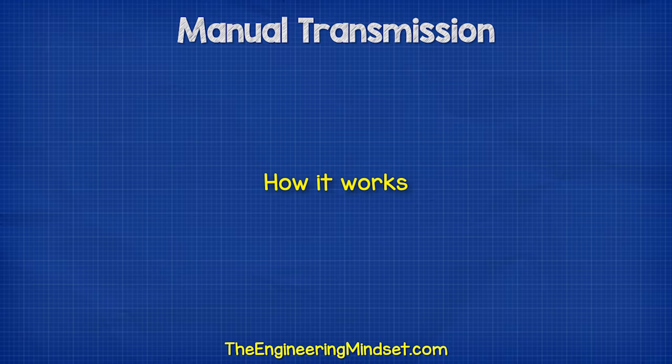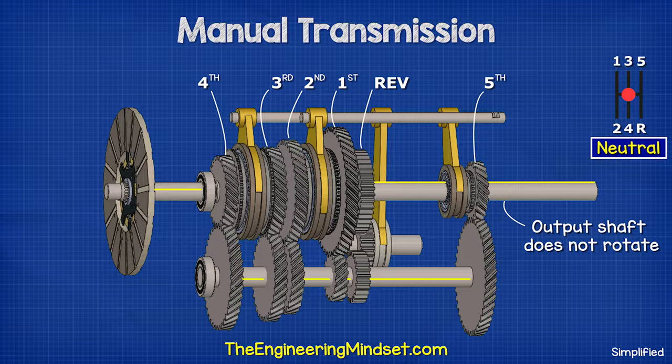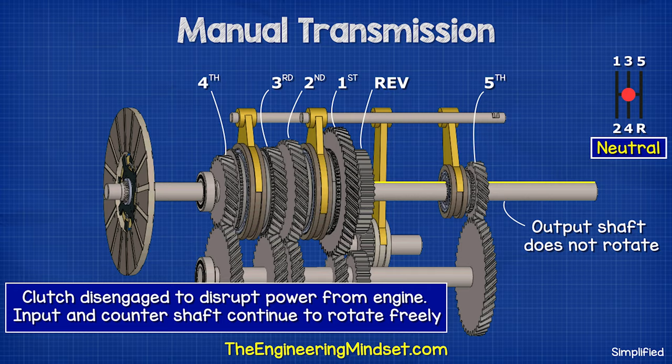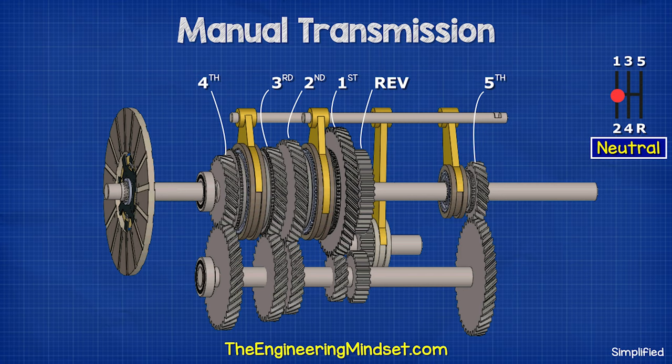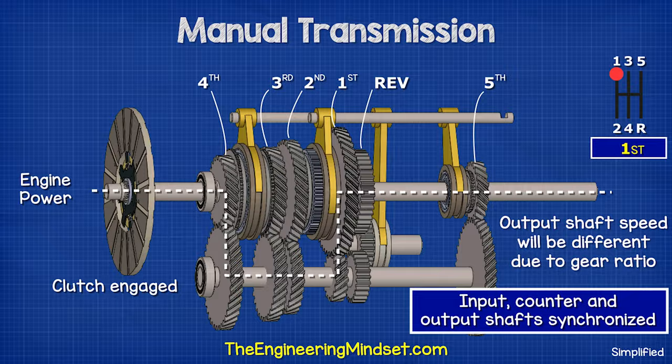The engine is going to provide the rotational energy. If we engage the clutch with the car in neutral, the input shaft rotates, causing the counter shaft and the output gears to rotate. The output shaft does not rotate though. For first gear, we disengage the clutch, which stops the engine from adding any further power to the input shaft. Then we push the gear stick so that it moves the sleeve. The blocker ring rubs against the gear hub and uses the friction to synchronize the speed. Once synchronized, the sleeve moves across to interlock the gear to the output shaft.